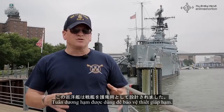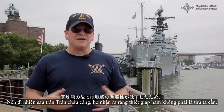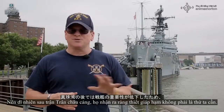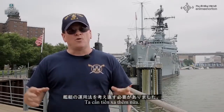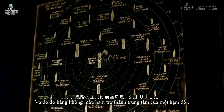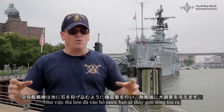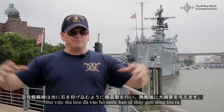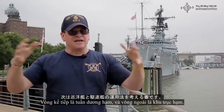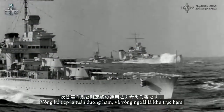The cruiser was used to protect the battleship. Then, of course, after Pearl Harbor, they realized that battleships were not what we needed. We needed to move forward. And so the aircraft carrier became the center of the battle group. Like dropping a stone into a pond or a pool of water, and you see the ripples as they move out. So the center would be the aircraft carrier. The next thing out would be the cruisers. The next thing out would be the destroyers.